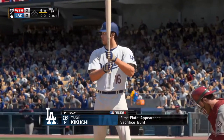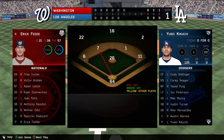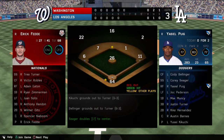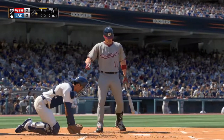He will start things out for the Dodgers in their half of inning number 6. Well, they still aren't even on the board yet, so this leadoff guy needs to get on so they can manufacture a run. Time to move ahead to the top of inning number 7.